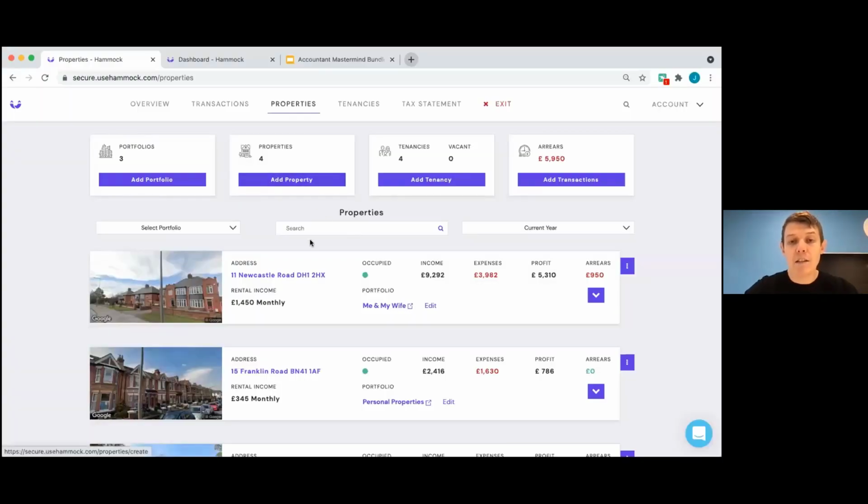I like to do these demos really in 3 stages. So first, I'm going to show you the bits that are really for you and the landlord. So these are kind of the bookkeeping and the banking side of things. Then I'm going to take you quickly through your dashboard. So how you as the accountant actually manage your clients.